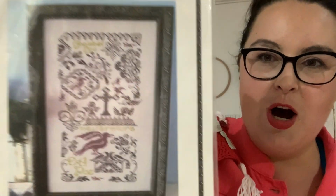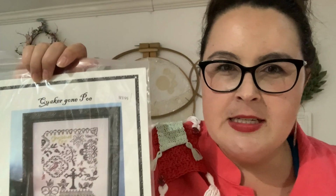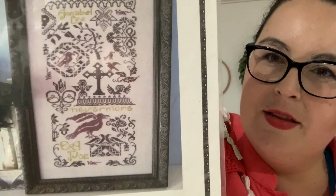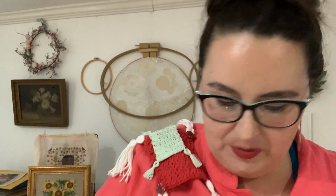And then, so this is the giveaway. I won Quaker Gone Poe. Edgar Allan Poe is historic, based out of Baltimore, Maryland. The Ravens, the professional football team, NFL team, are named after one of the main characters from Edgar Allan Poe. So if I stitch it, when I stitch it, this will go on my Maryland wall. So I won that. And then she sent along this piece, which I love.